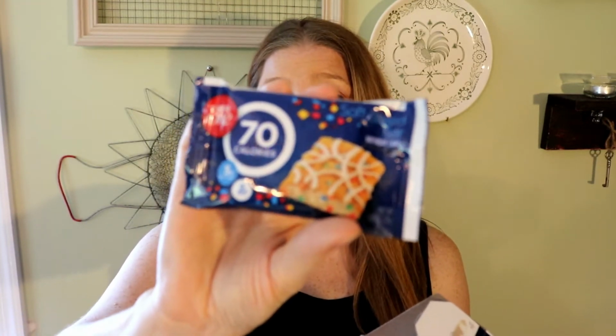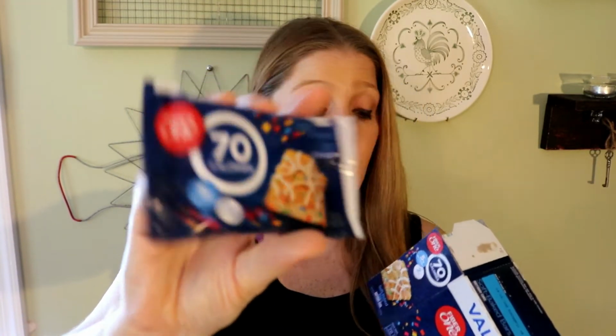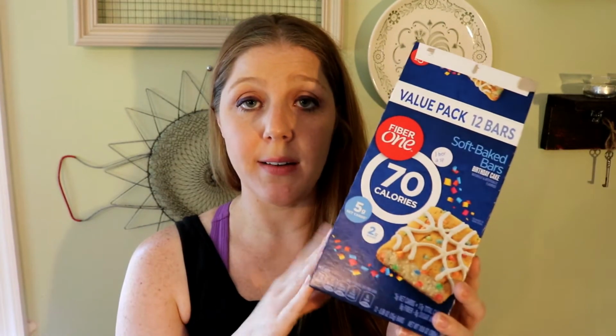Each bar is also 70 calories, and like I said at the end, I will focus in and show the nutrition facts, if you're interested in them. It says that it's 5 grams net carbs, 2 grams sugar, and I have been really liking these just as a snack, like on my way home from work in between dinner, or if I just want something sweet, then these kind of do that. They're pretty tasty. Not huge portions, but just enough to satisfy that sweet tooth if you want something chewy, but soft and tasty.